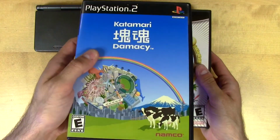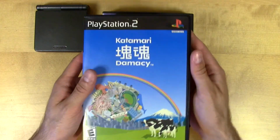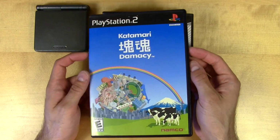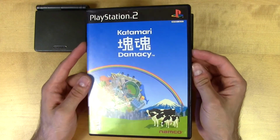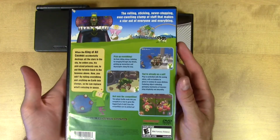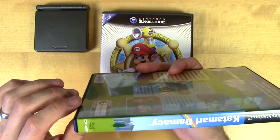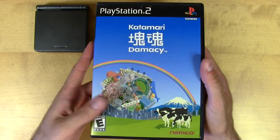Anyway, the last game that I picked up from that place, so these two came from the same place, obviously, Katamari Damacy. I've played a lot of this game, but this is another one of those games where I played a lot of it, but I never actually owned a copy. I always just played it at a friend's house. This one's in pretty decent shape. I mean, a little bit of wear on the case. It's a little grubby, but nothing that can't get cleaned up.